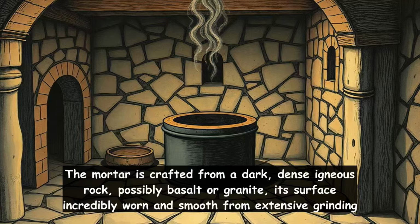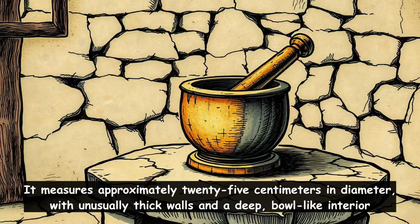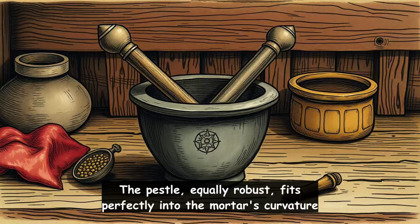The mortar is crafted from a dark, dense igneous rock, possibly basalt or granite, its surface incredibly worn and smooth from extensive grinding. It measures approximately 25 centimeters in diameter, with unusually thick walls and a deep, bowl-like interior. The pestle, equally robust, fits perfectly into the mortar's curvature.